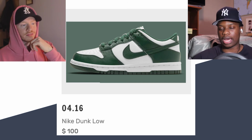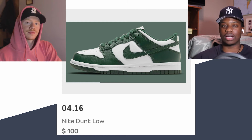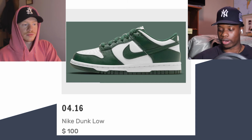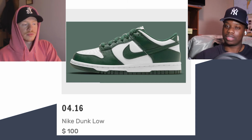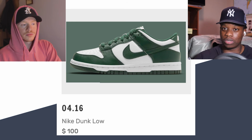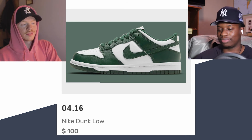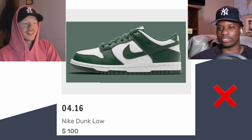Like Baby Boy was saying, I'm not really a dunk connoisseur. If the colorway speaks to me, I'll rock with it, but I'm not gonna go crazy with it. I'm not going crazy for these. So the last one definitely a flex. This one, nah, next. I'm not gonna try to flex with it.